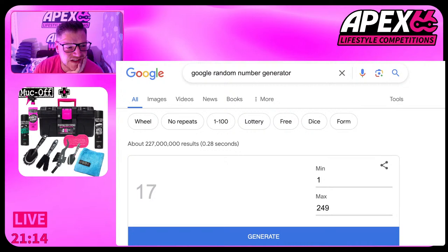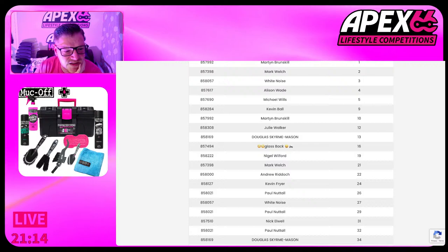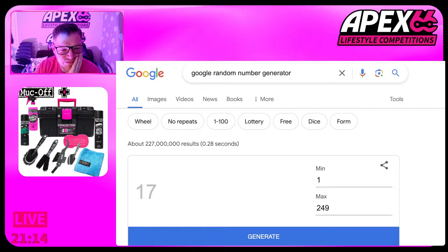It's ticket number 17. Here we go. 17. Did we sell it? Did we, balls? Glassback was closest. We've ticket number 16, Douglas, and 13, and going the other way Nigel Wilford, 19, Mark Welsh, 21. As you can see, we were looking for ticket number 17, which isn't there. So we'll come back to here. We'll have another drum roll.